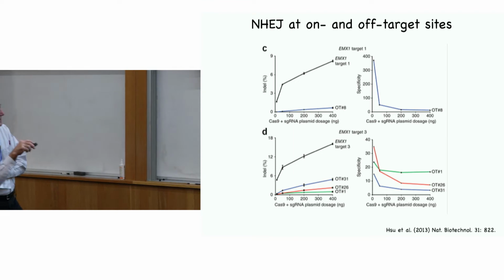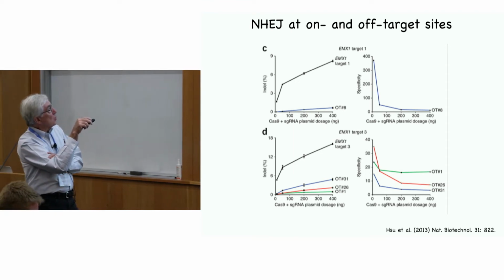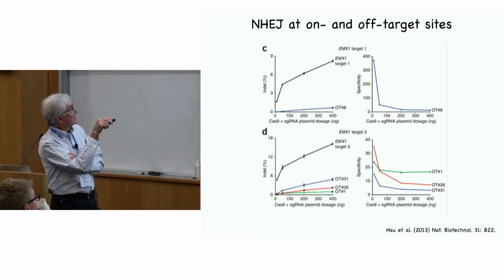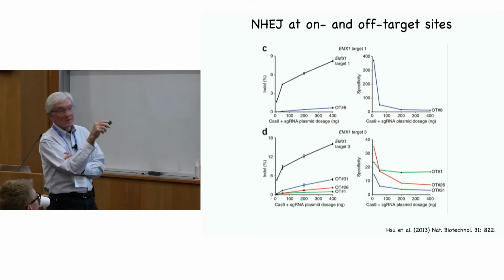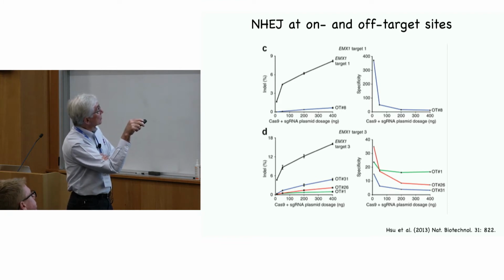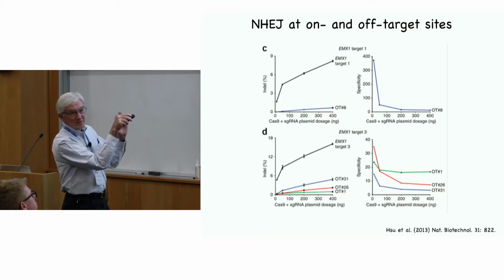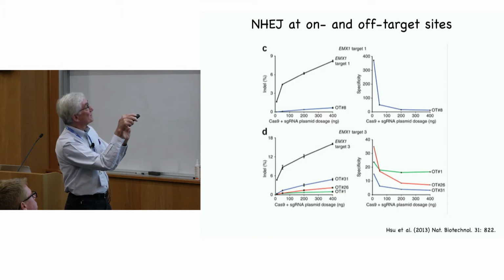And this is again from the Zhang lab. If you put in more Cas9 and guide RNA, this is using a plasmid delivery system, you get more indel formation at the design target, but you also get more at off-target sites. And if you make a specificity calculation, design target over secondary target, the specificity goes down as you put in more of the nuclease.